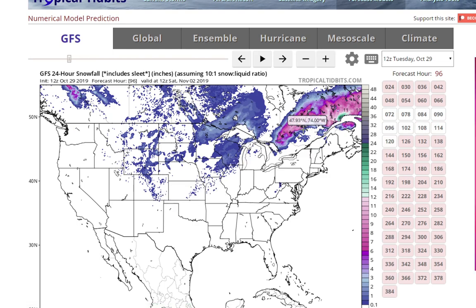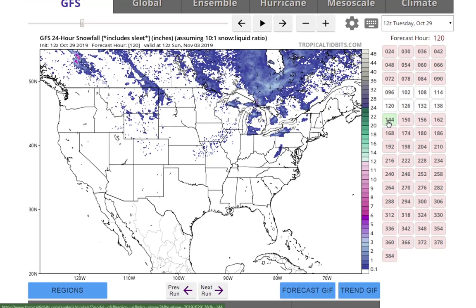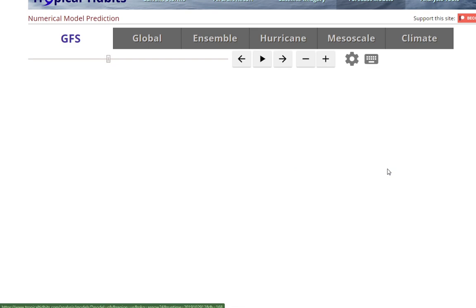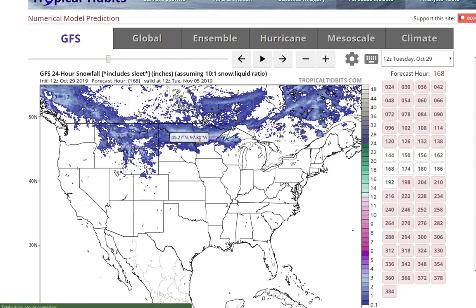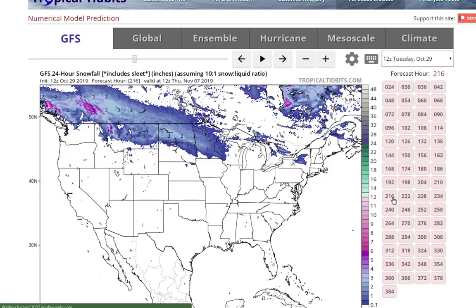Everything moves off to the east, just like we saw with that low. Some snow showers behind it. Gets pretty quiet throughout the country, snow-wise. A little bit of snow here in the upper parts of Montana. Northern states, maybe 3 to 6 inches in some parts. You see, it kind of backs off. Some leftover snow showers. Higher terrain looks like it gets some decent snow. Same thing, northern states, 1 to 3 inches maybe.